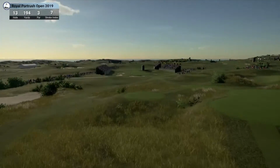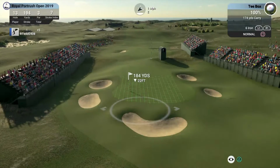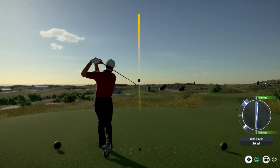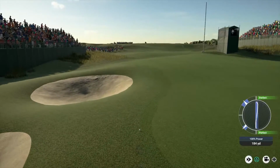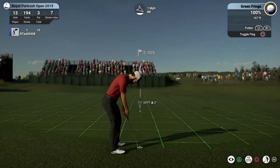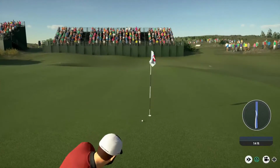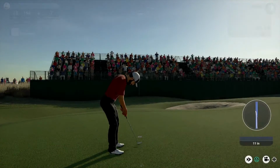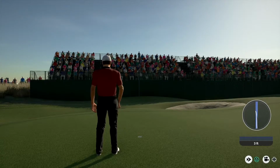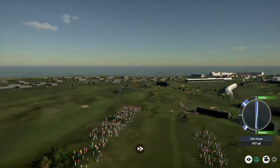And now the 13th hole. And looks like a 6-iron. And he's got to be happy with that. So close. Yes, about 3 feet to the cup from here. And now teeing off on this par 4. It appears to be heading for the fairway here.